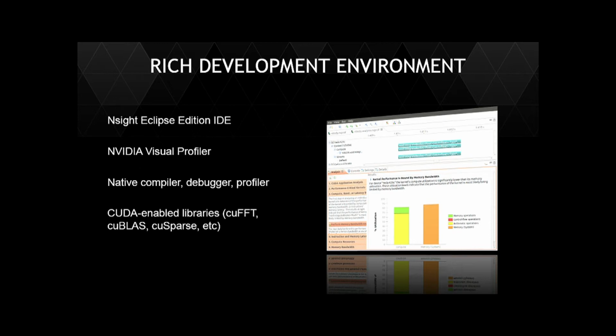One of the challenges in the embedded space is the development process. And the reason for this is that embedded solutions, by their nature, tend to be custom, tend to be complex, tend to have requirements that make it difficult to fit into such a small space. NVIDIA provides a rich set of development tools to enable developers to get the maximum performance out of the Tegra GPU. It's a fully graphical IDE, a debugging environment, and a visual profiler that allows developers to analyze their code, understand the performance bottlenecks, and optimize for best performance.